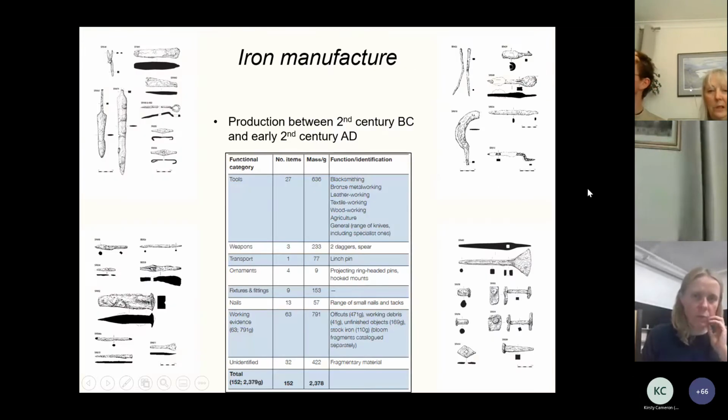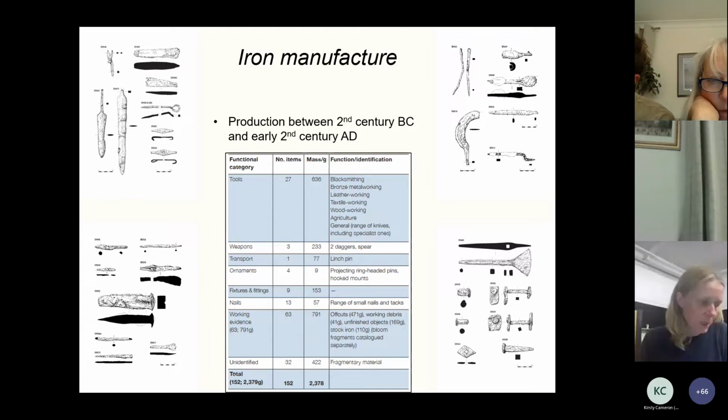So what are they making? Oof, they're making a lot of stuff. The iron working from Culduthel is one of the largest Iron Age iron assemblages from Scotland, with over 150 finds. The wide range of finds casts a light on the spectrum of activities on this site and includes many that are rare and unique. And there is so many, it's kind of hard to get your head around it.